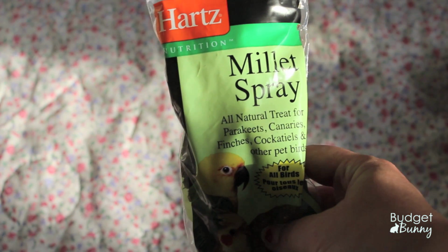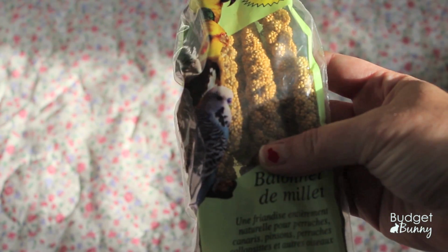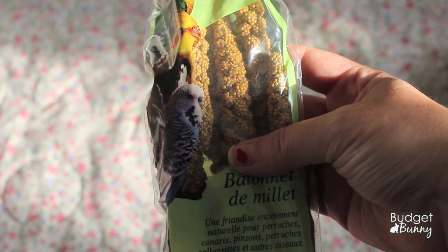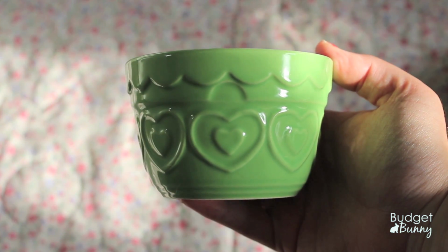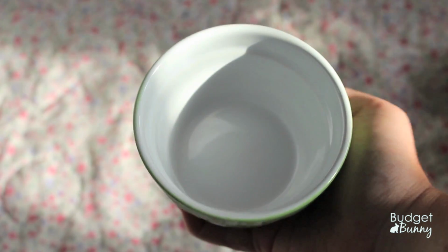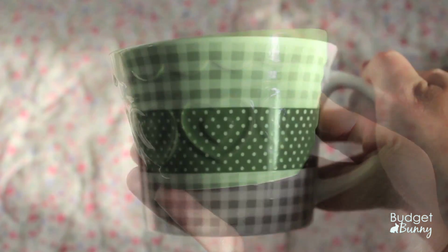Now this one is for Ella and Chandler, and it's just millet spray. It's one of Ella's favorites, but Chandler can have this as well. So I thought I'd pick it up at the dollar store too. They sell a pack there for $1. And while I was there, I also found these adorable bowls, and I thought they were perfect for the guinea pig's food, so I picked up 2 of them.